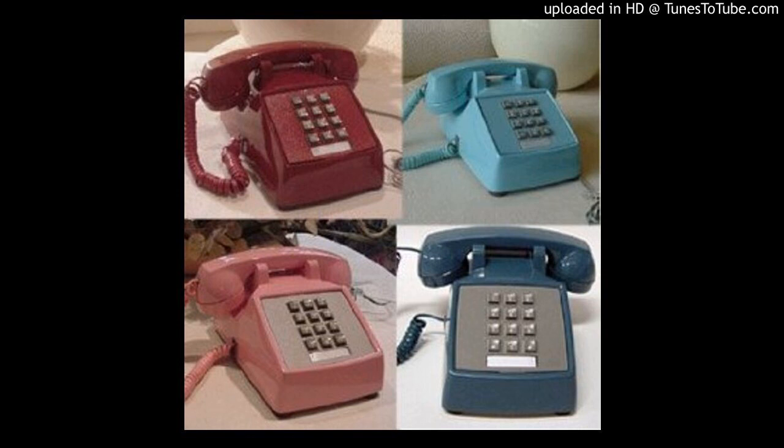Yeah, but I'm sure it worked because after all, the tariffs say that I should be able to transfer incoming calls. Well, yes, that's true. Oh no, hold on.